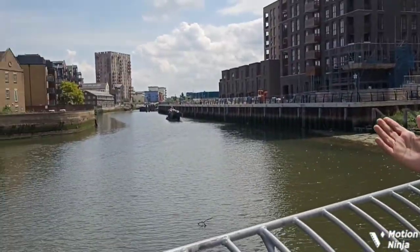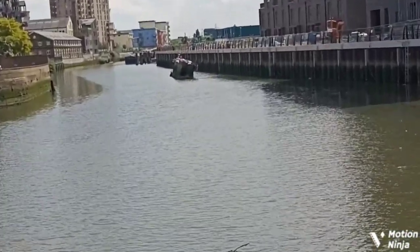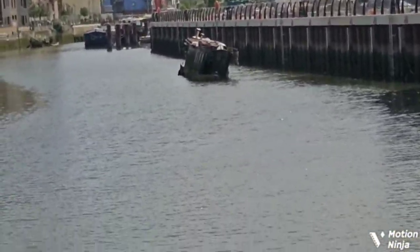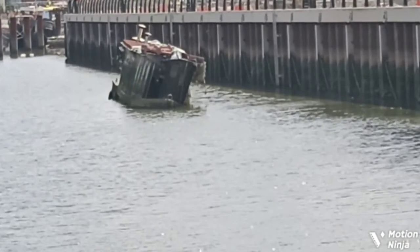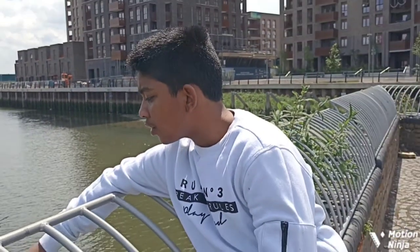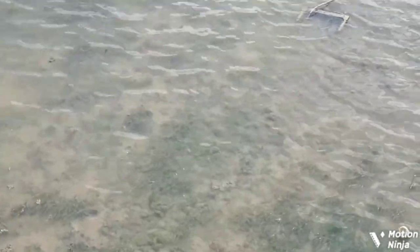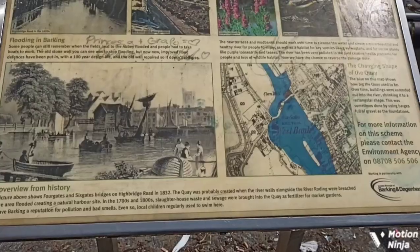Okay guys, now this is the place where it was old and stuff right here, and there's a boat right there, which was the oldest boat in Barking, and they used to transport on there, catch fish, but you cannot see any fish, but they really smell that they're under all those seaweeds. And there's so many stories about this area. There's a map right there, you can see where this place is, where you can go around this place.